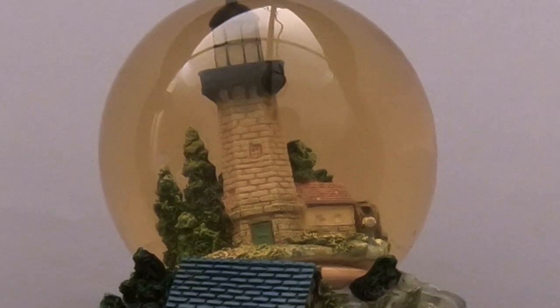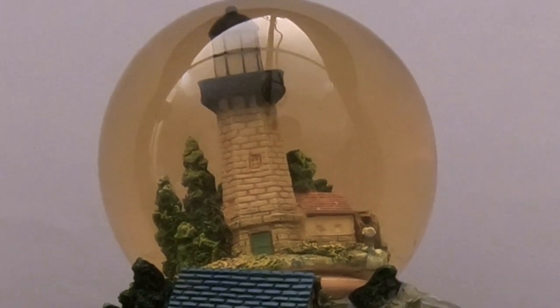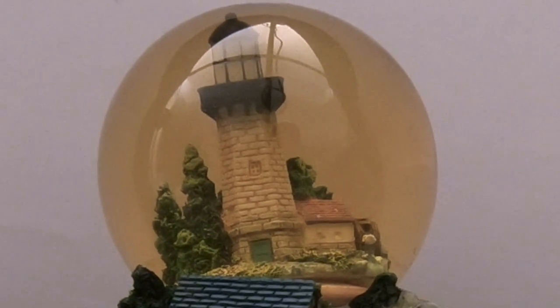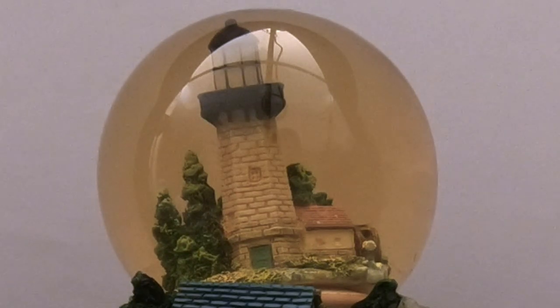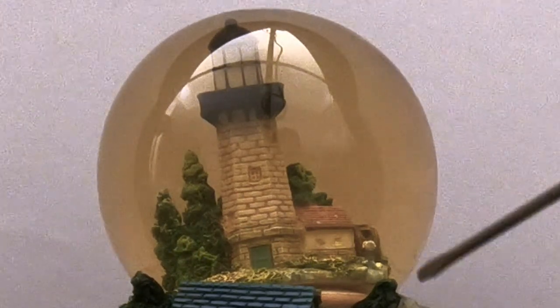This is another globe that our son and his wife found at the flea market and got for us, because they know how Allie likes those lighthouses. But yeah, there's a nice lighthouse up here in the globe. And it looked like this.